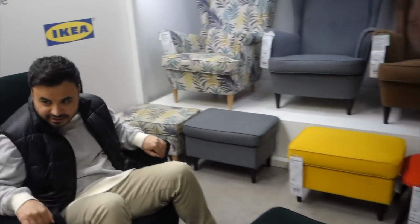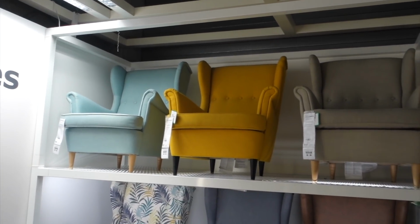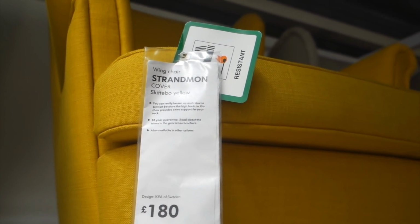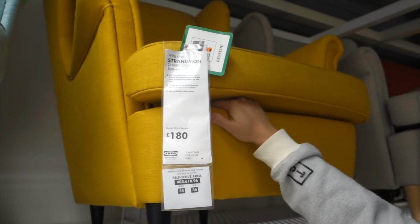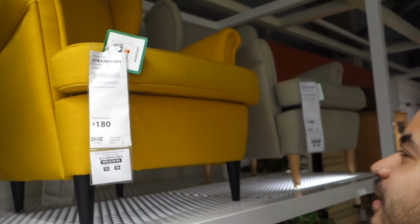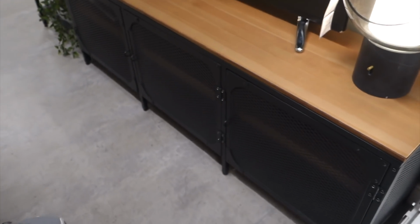Come on. I like the yellow one. The yellow one's quite cool. Oh, yellow. 180. That's good. So that is the Strandmon in a skiftball level. Yellow. Skiftball yellow. What was that accent, Simon? Oh, I like this yellow. I do as well. Love it. Or lights, the lights coming out like a slight glow.